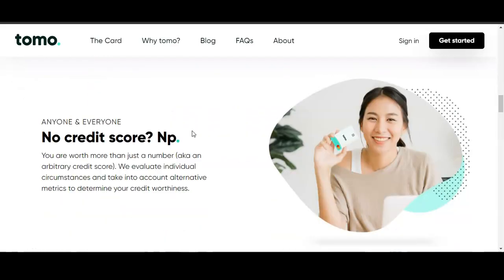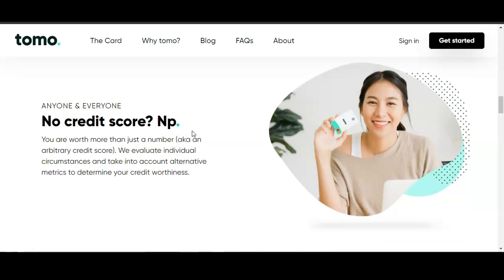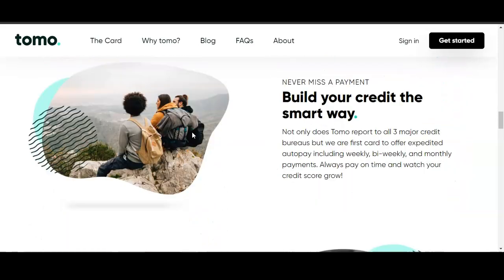So what they do is they evaluate your individual circumstances and take into account alternative metrics to determine your creditworthiness. So they're going to be looking at your financial information to determine how much they're going to allow you to have on your line of credit. They report to all 3 major credit bureaus, and also whatever you spend will have to be on auto pay for you to pay back within a week, 2 weeks, or a month. And your payments are going to help build up payment history on your credit score, which is very important to help boost your credit, to help you build credit history.